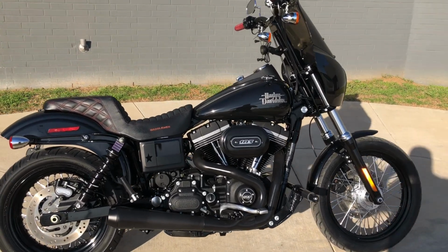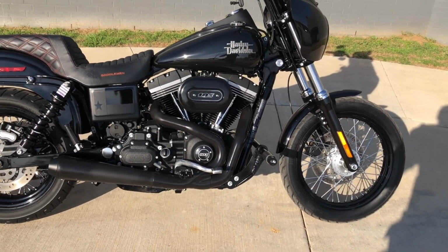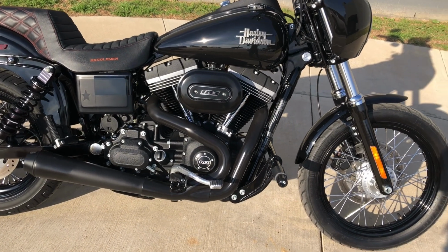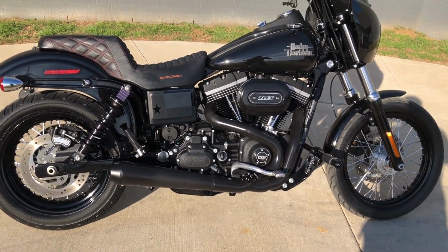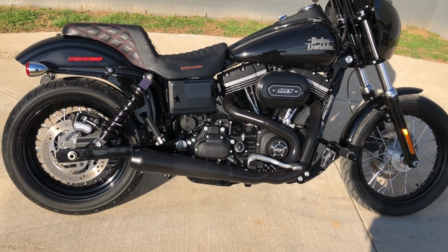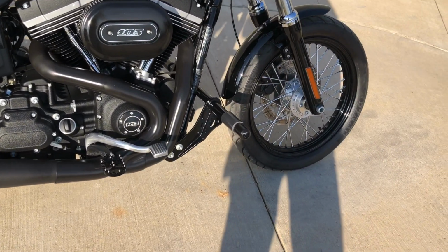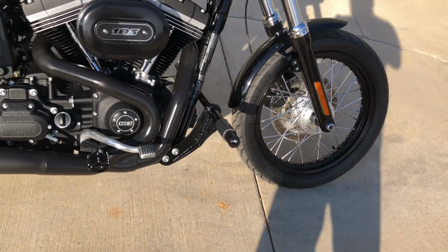It's got the vivid black paint on it. 103-inch fuel injected twin cam with a 6-speed transmission. You've got the Cobra 2-into-1 slip-on. It's got the high-flow breather on it. Pegs for the rider and the passenger. Got the engine guard, which could also act as highway pegs.